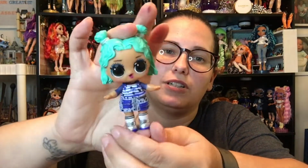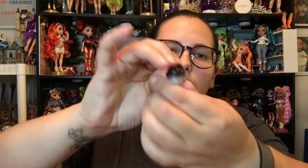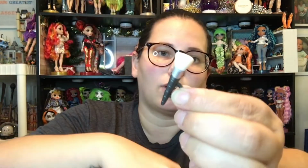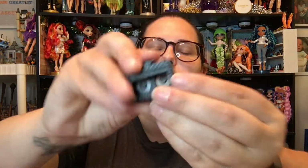It's adorable. And then her accessories, she comes with a little shaker cup like this. She comes with a makeup brush and the end is spongy. So I imagine that could work with some of the color change stuff if you had ice cold water to dip it in. And then she comes with this makeup case here that kind of looks like a cassette. So there was that one. And like I said, she was the ultra rare.